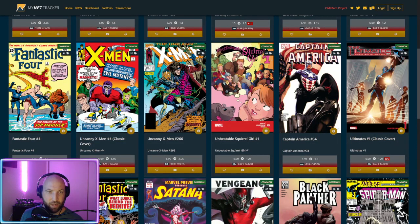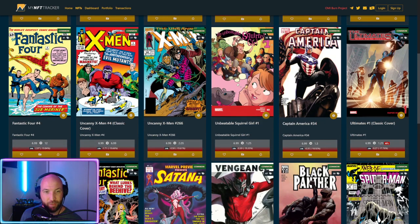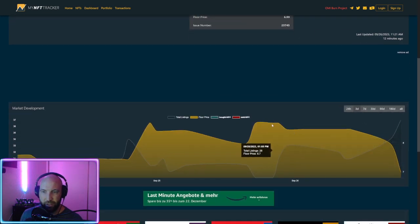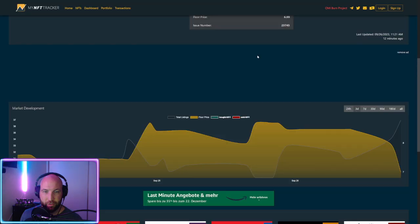We also got Quicksilver as well as Scarlet Witch. They are down to, wow, 6 gems. Is that true? They're back to box price. I think this is one of the first 10 comics Veve ever released. And yeah, the prices were sitting at about 8 gems for a while, and there's a huge fall off here. I'm kind of curious what happened there.